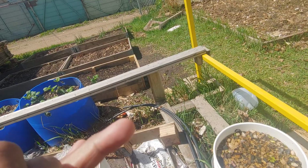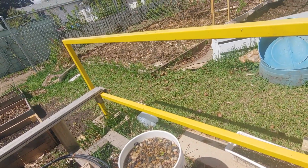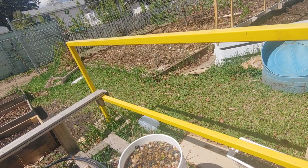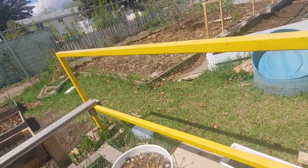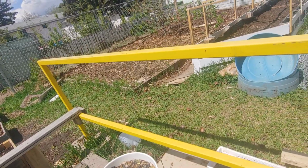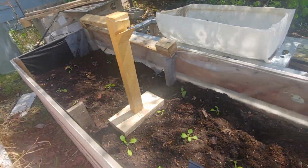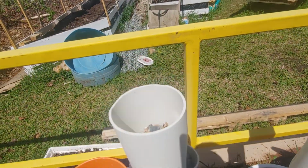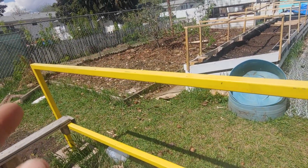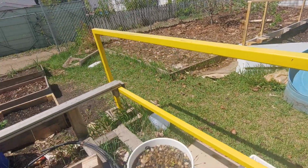I have pak choi, Chinese cabbage, carrot, tomatoes, cucumbers, corn, green beans, broad beans, callaloo, and quite a few other things, lettuce and all. So I don't think the amount of raised beds and the regular garden that I have will be enough to hold what I have to plant, but that's good.